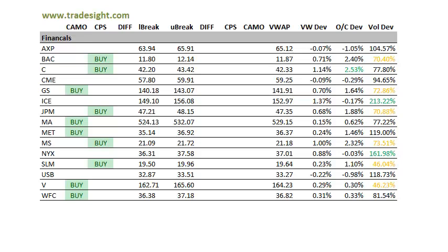Financials are also all biased to the buy side here. We've got some CPS signals, which tend to be a little bit stronger than the camos. So definitely keep an eye on the names with the CPS signals. Citigroup's real strong today, 2.5% above the open and more than 1% above the VWAP.